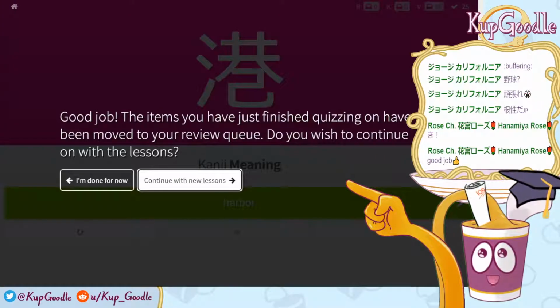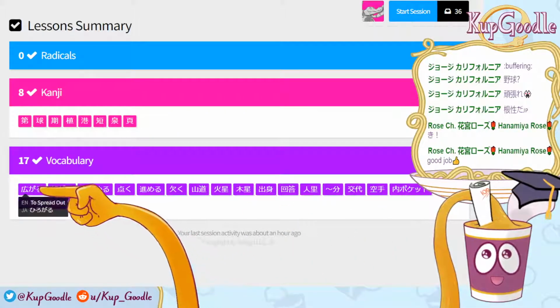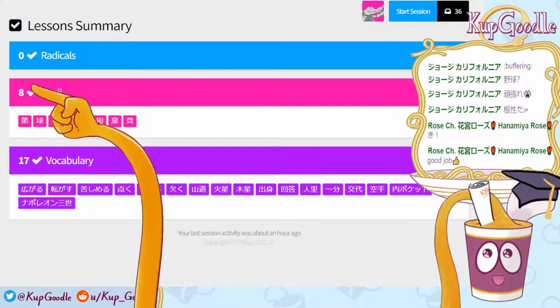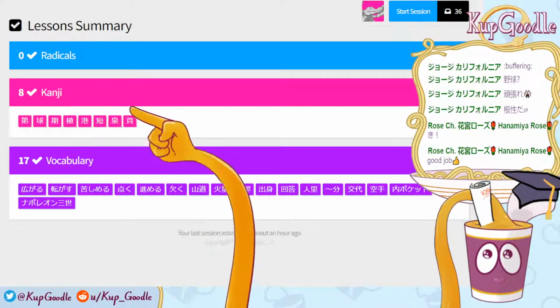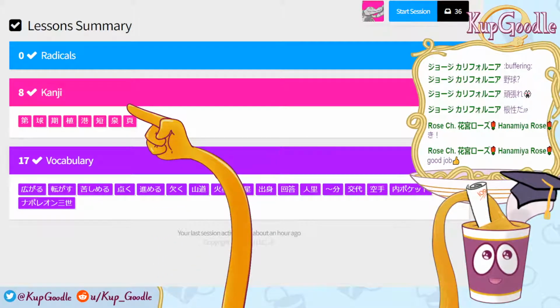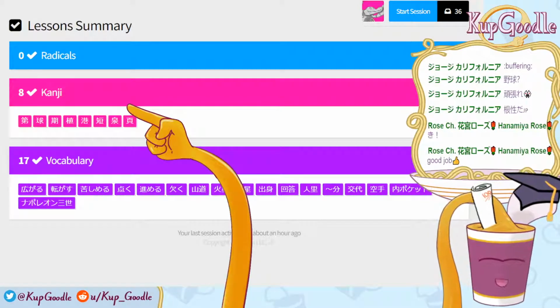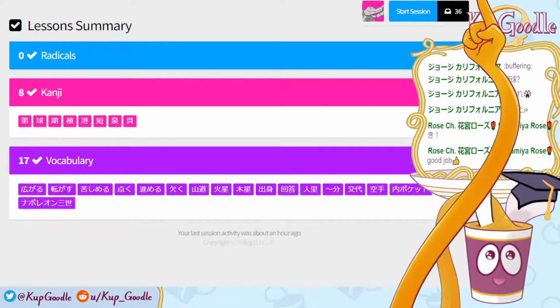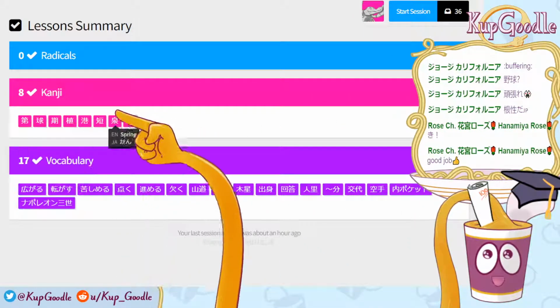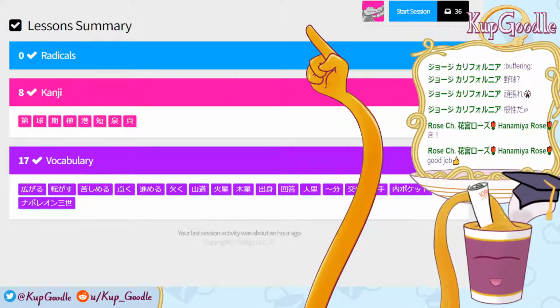Woo! All right. I'm done for now. Yes, we got all of these tonight. 17 vocabulary and 8 new kanji. We got all of those. Whoo, boy. I am very, very happy that I was able to complete that. We got 25 of those, and there's 36 left for us to learn new.